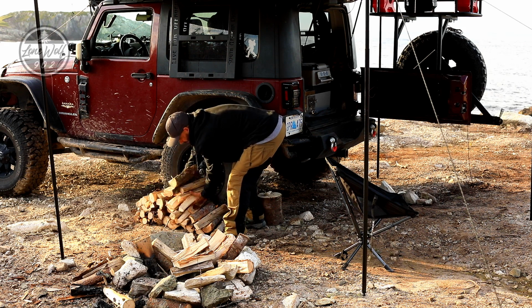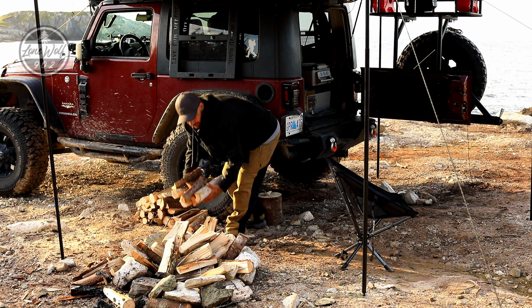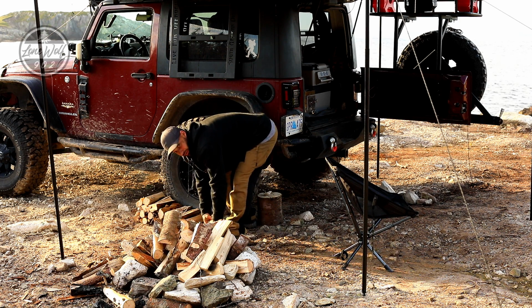So I'm just going to toss it all in the fire pit. And whoever comes here next time is definitely going to be happy with this find, because there's enough firewood here for probably 2 nights realistically.